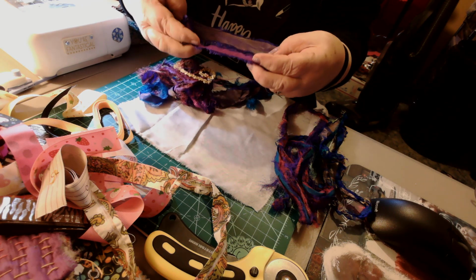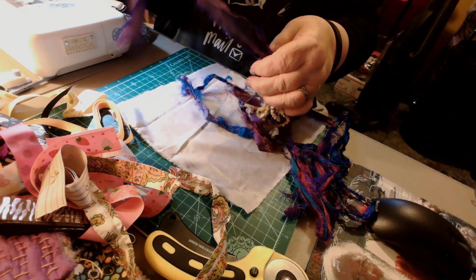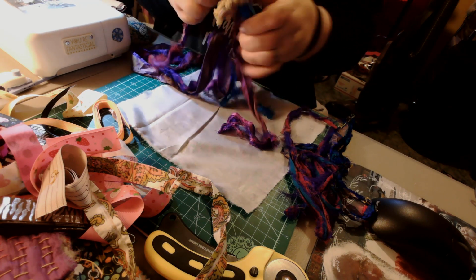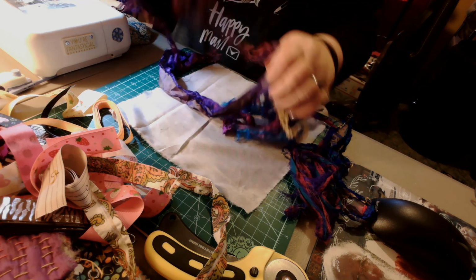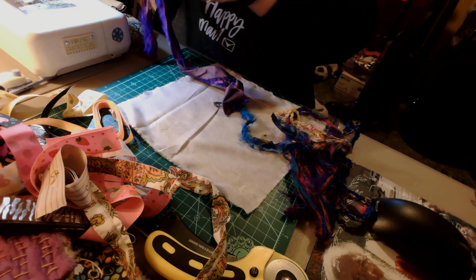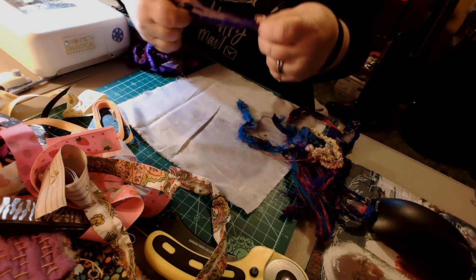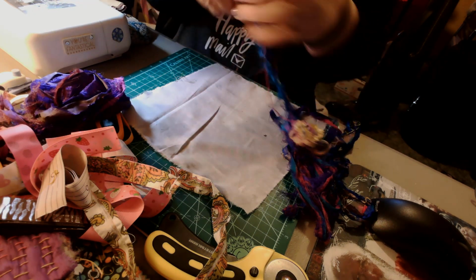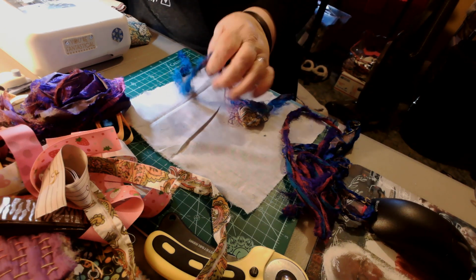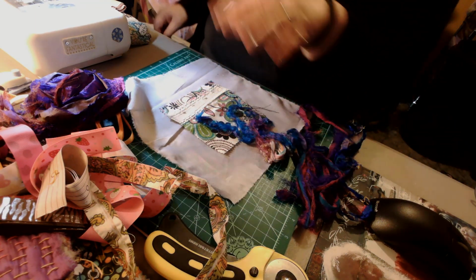Look at this here, how pretty that is. See how it looks kind of raggedy? I love that look. I found them when I was looking for something else, and this is like treasure when you're looking for something else and all of a sudden you find it. I think I even forgot what I was looking for, but that happens a lot in my life. Let me press this. I don't know what I'm going to do with this square, but I wanted to show you too.